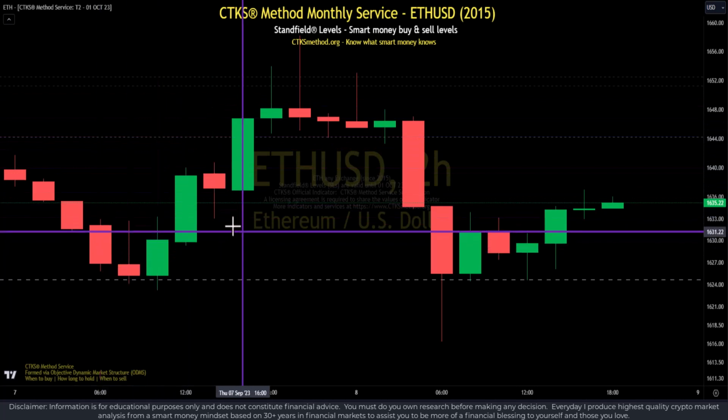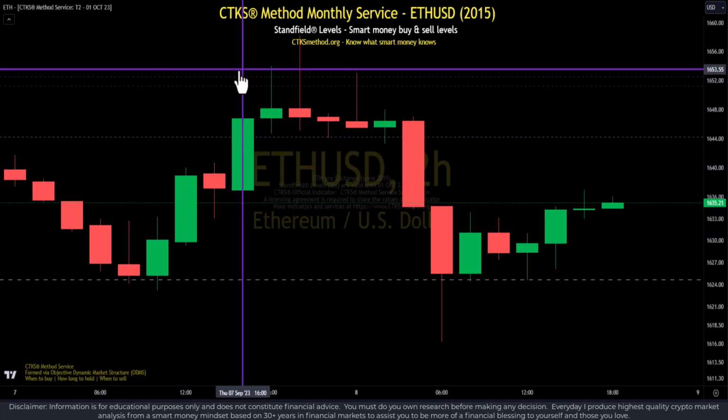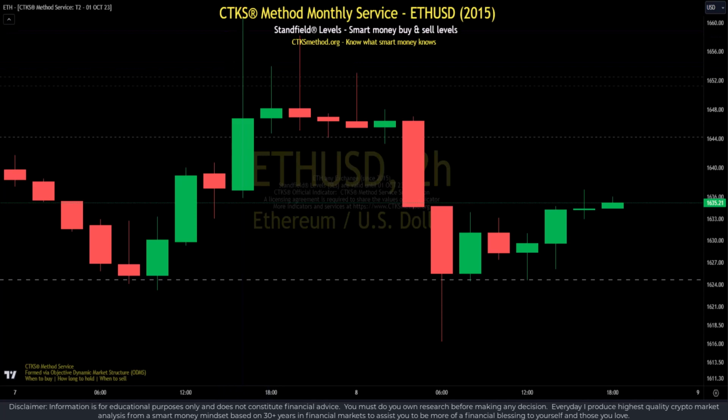You can see that Bitcoin came up to resistance. Exactly the same pattern was playing out on Ethereum and other alts. It's very important to know where smart money will buy and sell. And these smart money levels have been marked up on Ethereum since 2015. This is not recent indicative price or retail chart markups.